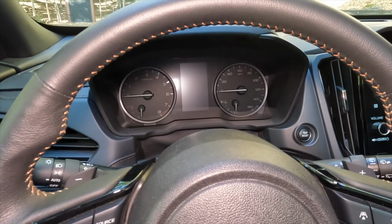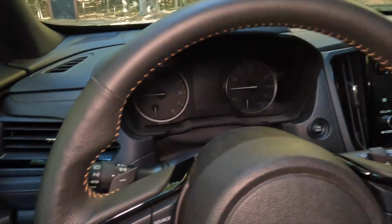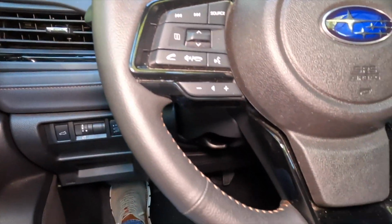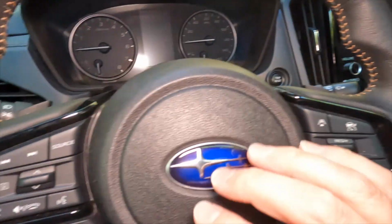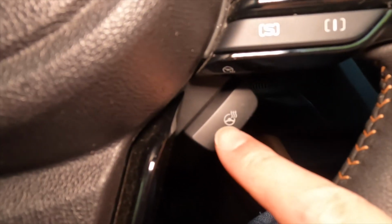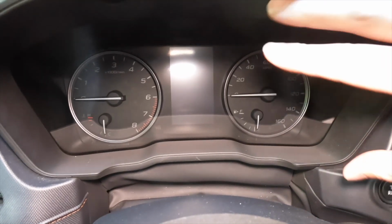Most trims of Forester, premium and higher, do get paddle shifters, upshift on the right, downshift on the left. You do also get plenty of controls on the steering wheel, cruise control stuff on the right, although these are your drive modes down here. I'll talk about that in a second. And media controls on the left, and Limited and touring models get a heated steering wheel. Regardless of trim, all Foresters still get analog gauges.